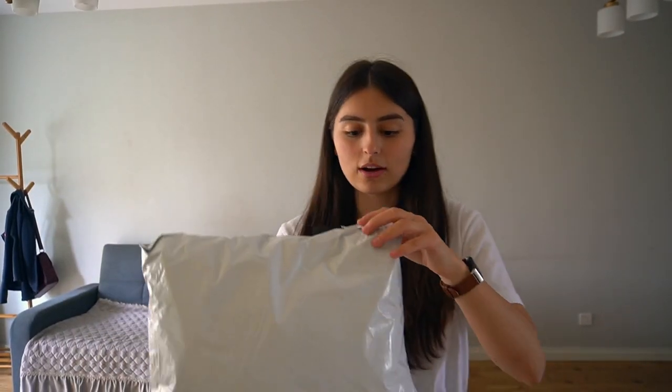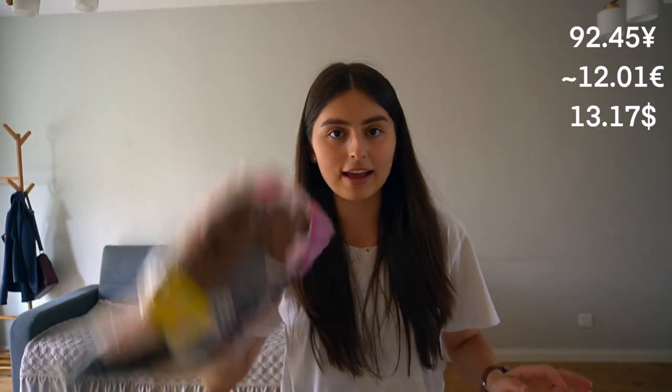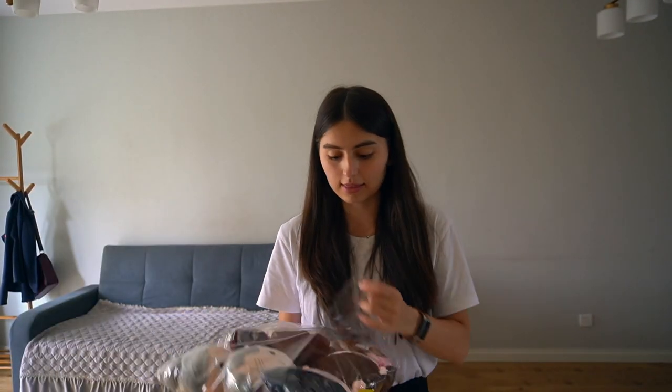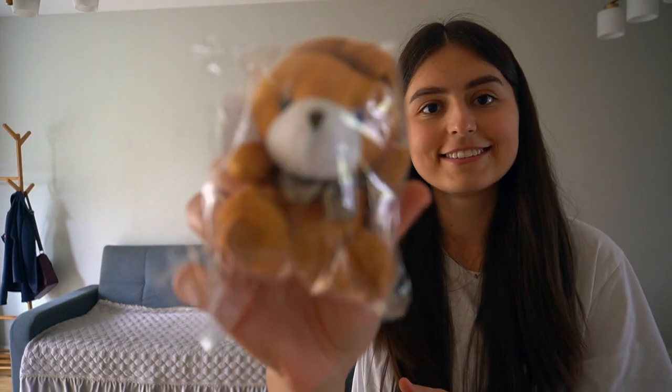And the last package that I have is this one. This is like Christmas. Okay, let's see. Oh, yes. Okay, this is for the kindergarten as well, and this was quite expensive, I'm not gonna lie, because I ordered a bunch. As you can see, there's six, and these are basically hand puppets. Oh, they're bigger than I thought. Oh, they gave me a gift! Look! A little teddy! Oh, that's so sweet of them.